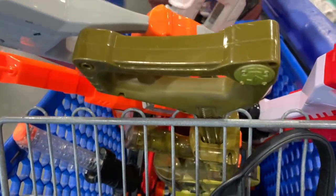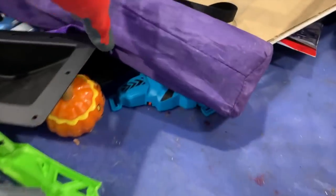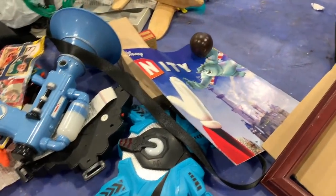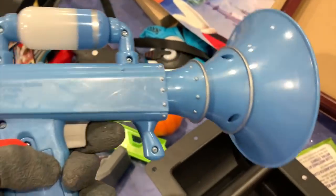Let me let you just look. Here we are, loading it up. Adding to our arsenal. Like their big giant clip. Oh, meow meow. Oh, it's a fart gun.